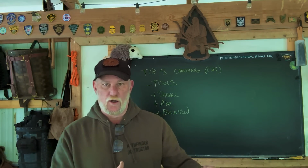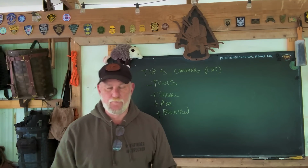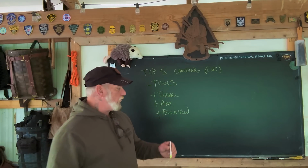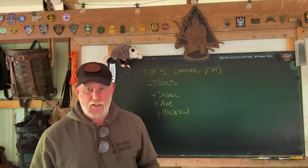As far as tools go, shovel, axe, buck saw, those are the big ones, or bow saw. And then what you have in your pockets, right? Multi-tool, SAK, belt knife. Those things all count as tools as well. But we're mainly talking about tools we're going to pack away in our vehicle and not have on our person at this point.